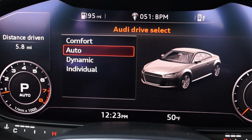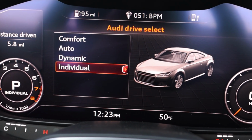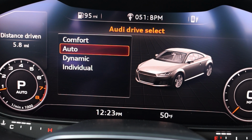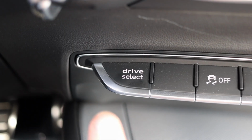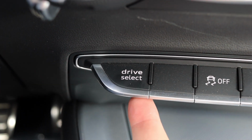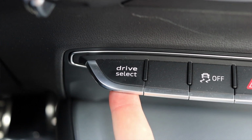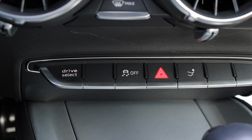I have 4 different drive modes here in the TT 2.0. Comfort, auto, dynamic, and individual. Pretty standard Audi drive modes, nothing too crazy. However, the thing that I don't like is the actual drive select switch itself, because you press it down to switch between the modes, but you can't press it from below. You can't press it up, you can only press it down, which is pretty annoying.